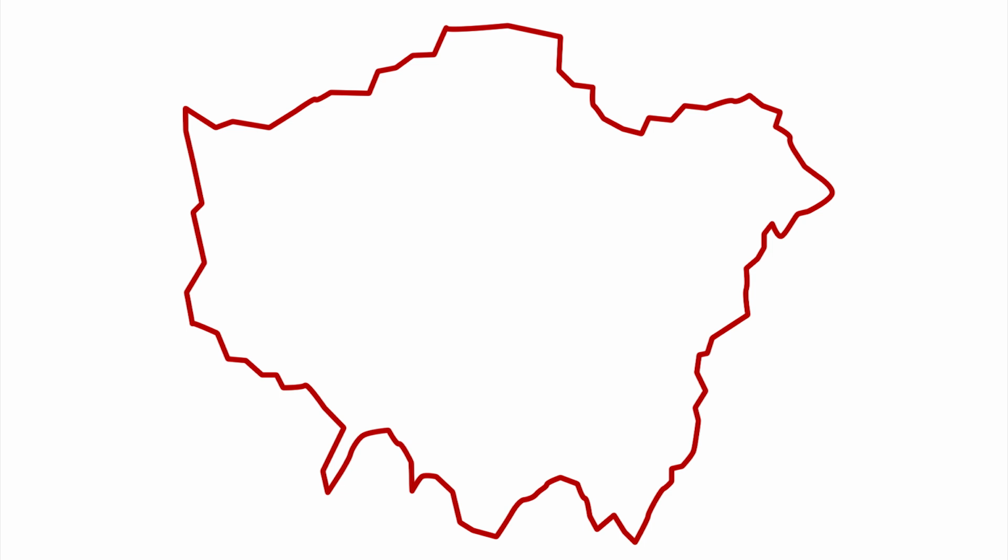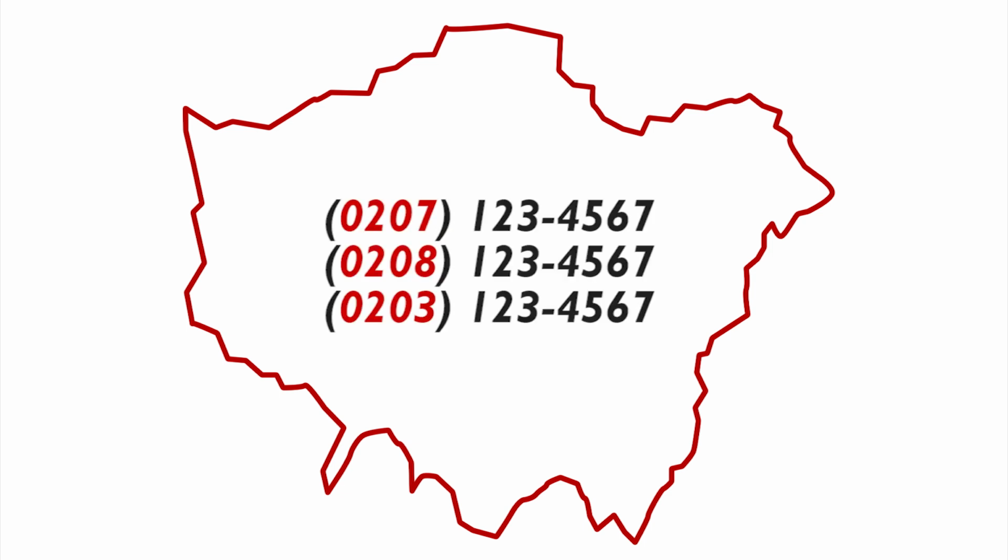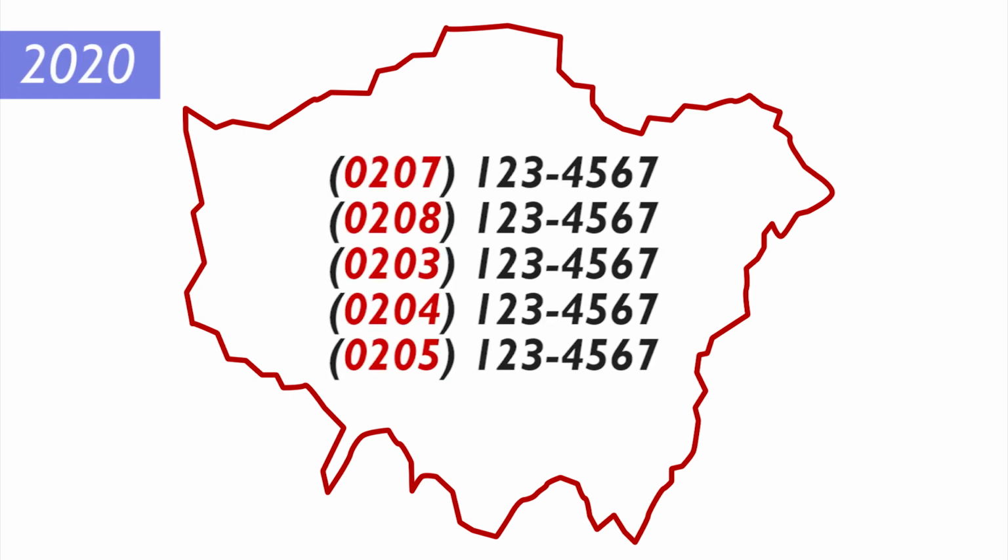London's numbers at the moment are all 020 followed by a 7, 8 or 3. But sometime soon, before the year 2020, other numbers will be released. So expect to see London telephone numbers that are 0204 and 0205.